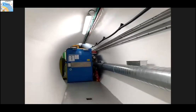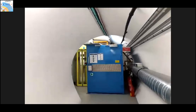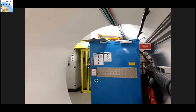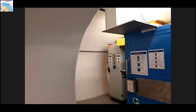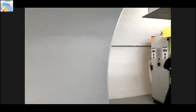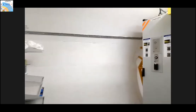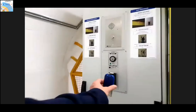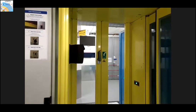Now, we are exiting through another door, and we will let the gentleman getting in pass through. Yes, okay. And here we go again.